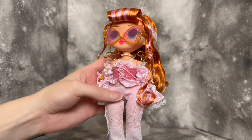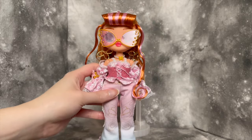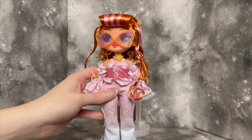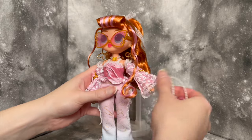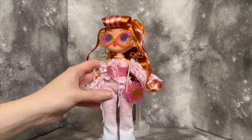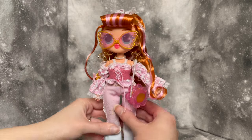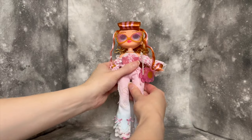Let me turn around her necklace. This is so crazy adorable. I love her. I'm obsessed. Let me give her bag. Come on now. I don't even know what to say. This is so cute. So, final thoughts.